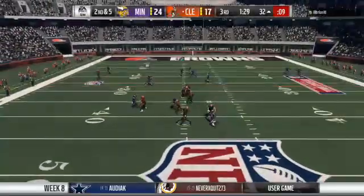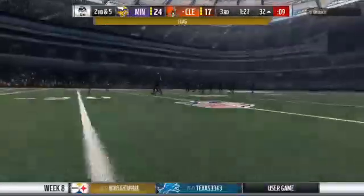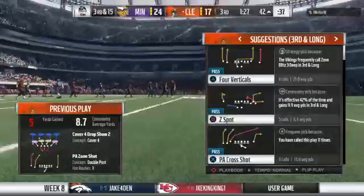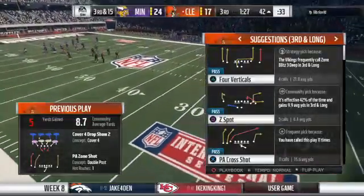From the shotgun, it's Kizer. And a flag comes in as that one falls incomplete. Now let's see who this is on. Clearly wasn't outside of the tackle box. There's your penalty. And accompanying that penalty, a loss of down.